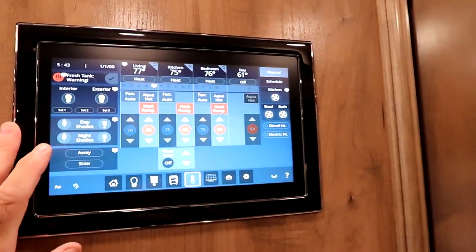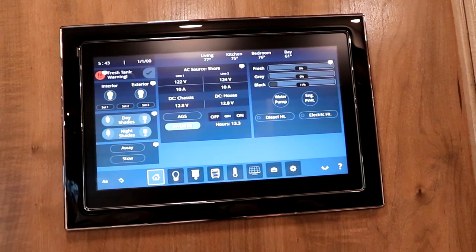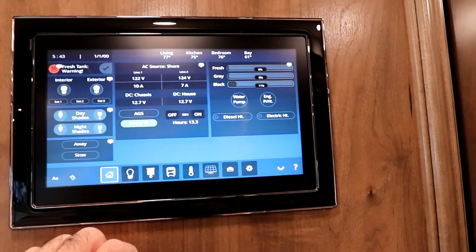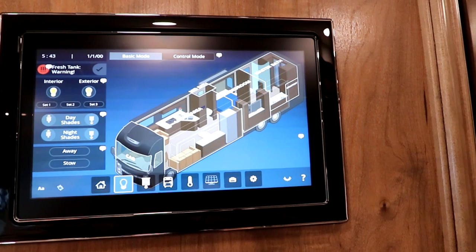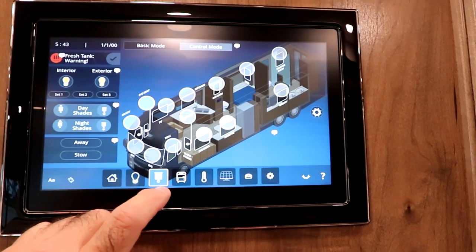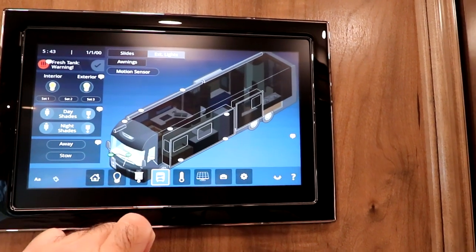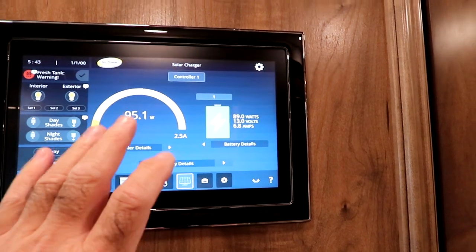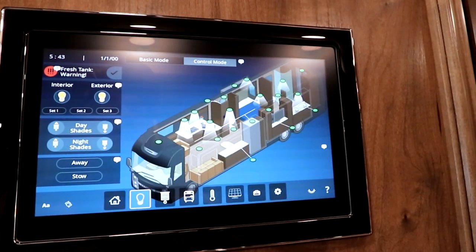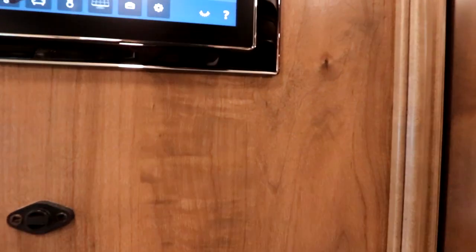And then this is going to be app-based as well, so you can get an app on your phone to be able to operate a lot of these functions, whether it be your lights, your inverter, your generator, your automatic generator start. All those functions will be here. Here's our lights, and it illustrates the different areas of the coach. And here are our shades. We have our slide outs, our temperature controls. There's our solar panel, as we have a solar panel on the roof. And it's just a nice overall way to see the coach. Gone are the days of all those cumbersome buttons.